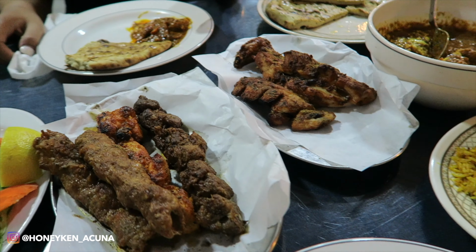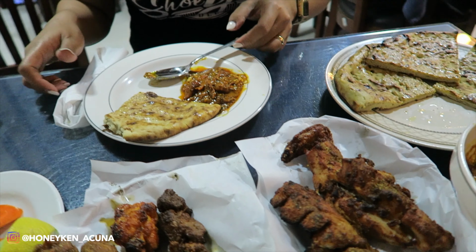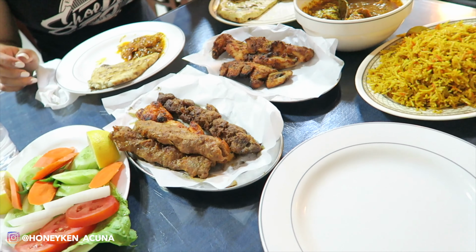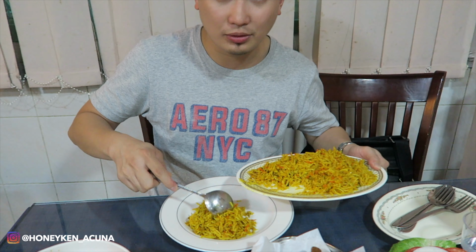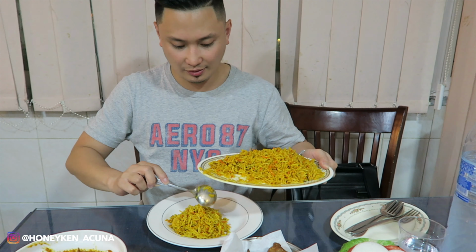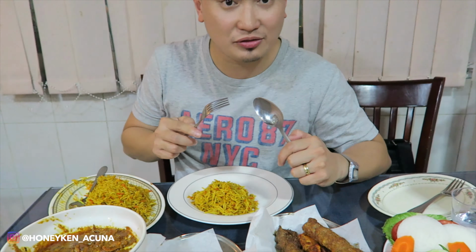So yeah, guys, tatry pa namin ang food. May hinihintay lang ako actually, yung sauce. Kasi may sauce pa ito, masarap siya pag dinidip sa sauce. Okay, so right now, I'm gonna be putting in some pulao rice. So just try and taste it. Hintay ko lang yung gravy kasi masarap yung gravy. Ano'ng first na gusto mo i-try?